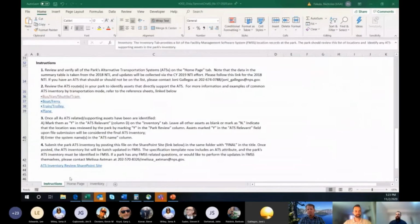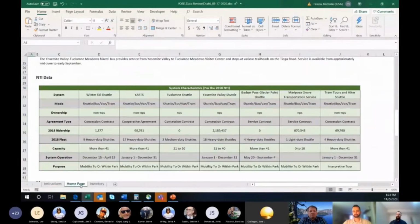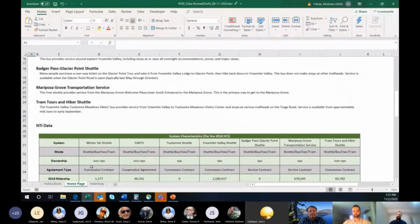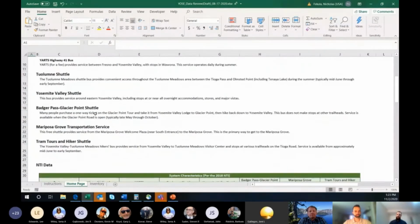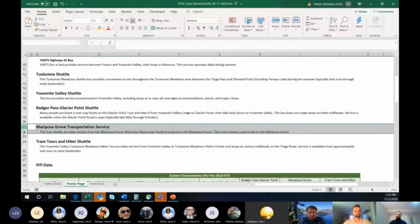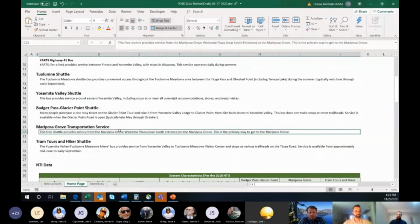And I will go back to our Yosemite example. Sorry, we're jumping around a little bit. So in applying that framework to Yosemite, we're going to go through a system example here for the Mariposa Grove Transportation Service. This service provides visitors service from the Mariposa Grove Welcome Plaza to Mariposa Grove, which is a pretty popular area in the park. So rather than visitors driving there, they can park at the visitor center and access Mariposa Grove through boarding the shuttle.